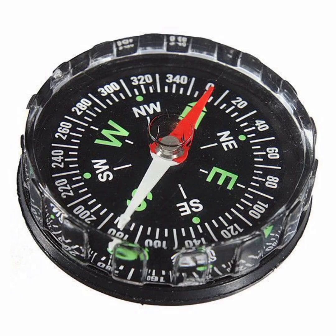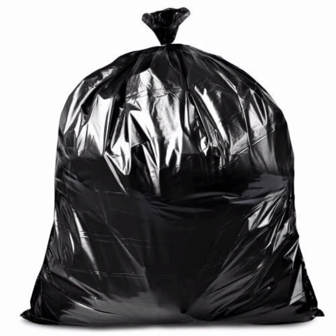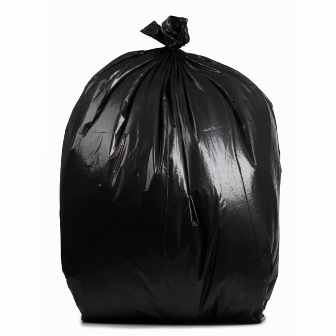Number 16, navigation tools. Bring a map and compass or GPS device to help you navigate your surroundings. Number 17, trash bags. Always pack out what you pack in. Leave no trace. Bring some trash bags to pack out your garbage and keep the campsite clean.